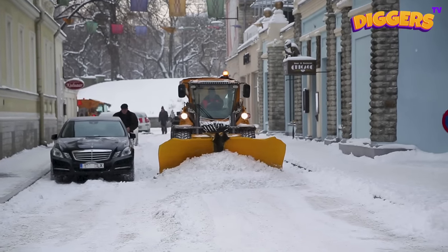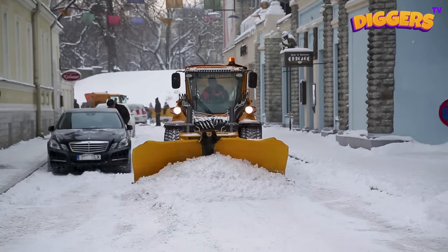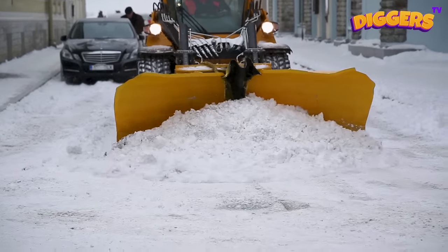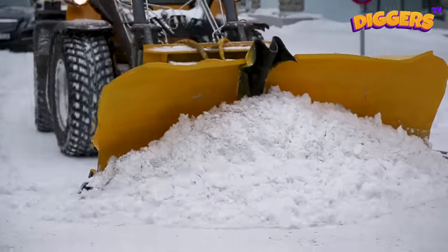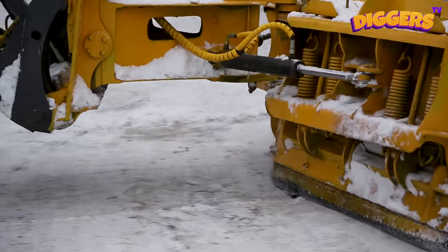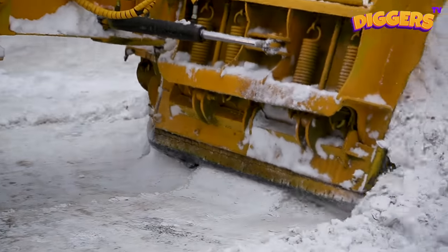This vehicle has a huge snowplow attached to its front. The snowplow consists of a heavy blade that can easily push away huge amounts of snow. Brilliant! Time for some snow fun. Let's go!